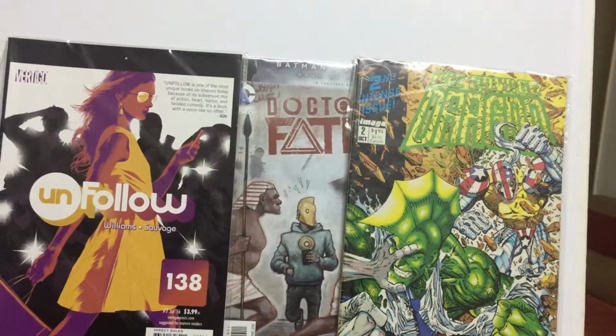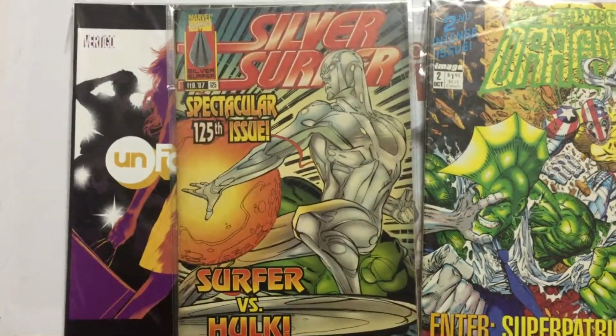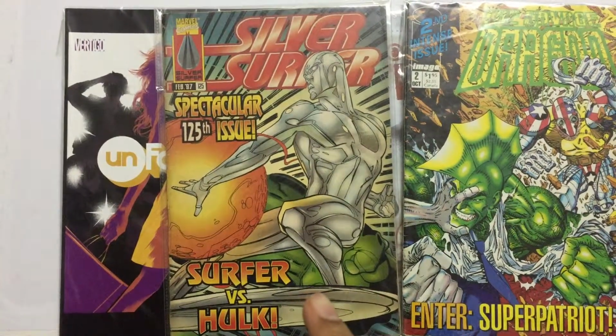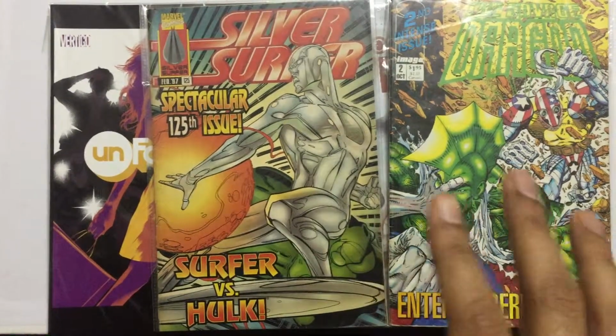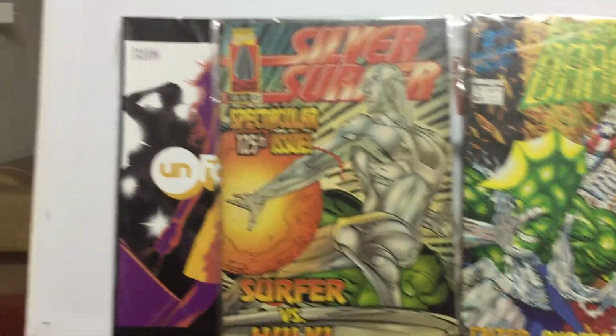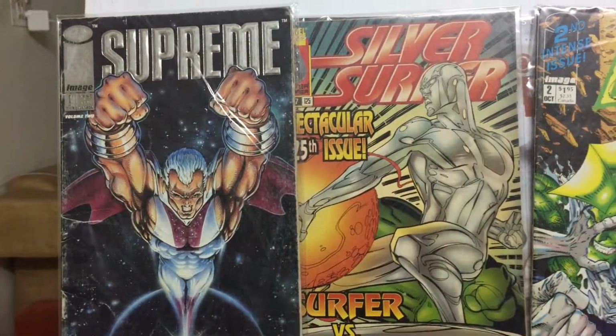A very interesting edition which I picked up recently is Silver Surfer versus the Hulk, right? It is a 125th spectacular issue when they both fight each other, and it's quite an interesting fight there. Another comic which I picked up is Supreme #1.